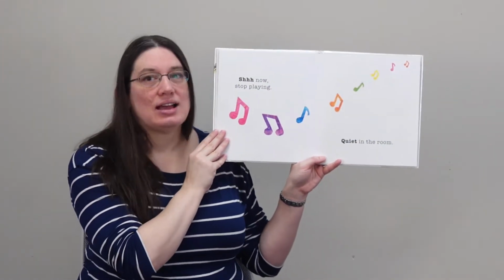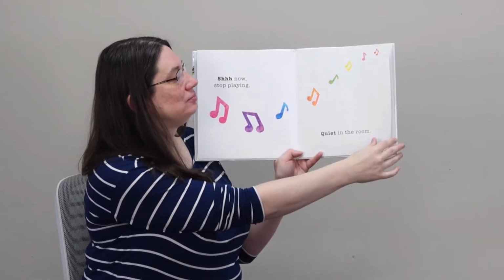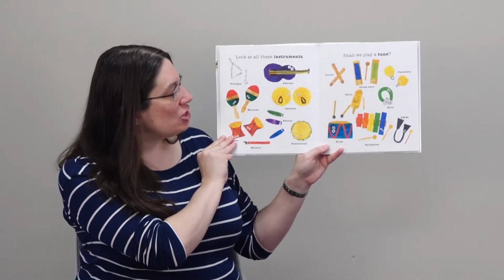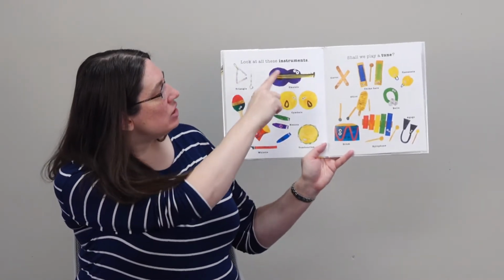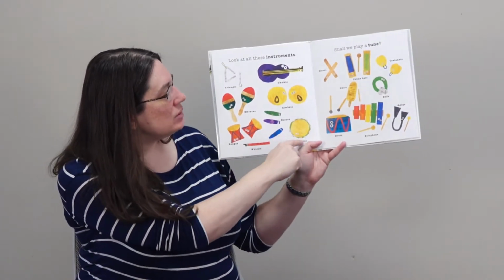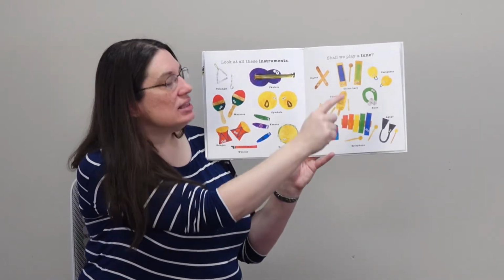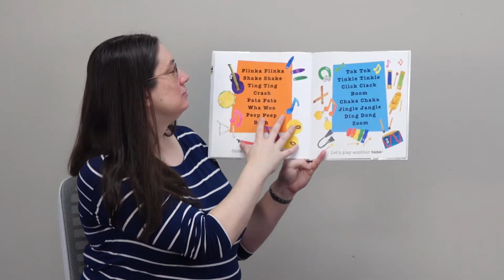Stop playing. Quiet in the room. Look at all these instruments. Shall we play a tune? Here they all are again. Triangle, ukulele, maracas, cymbals, bongos, whistle, kazoos, tambourine, claves, chime bars, castanets, güiro, bells, drum, xylophone, agogo.